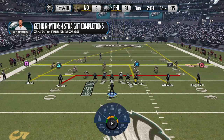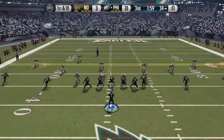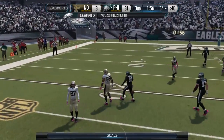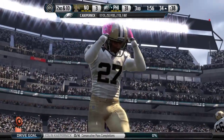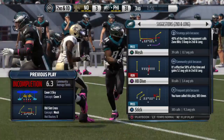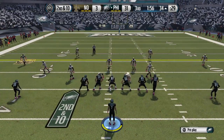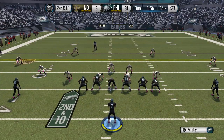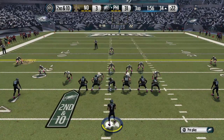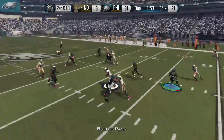The Saints go with the dime formation here on defense. First down at the 34. Incomplete, almost going in the other direction. And here we have 2nd down. Colin Kaepernick will be taking this one from the gun. The quarterback, he's changing the play with the wide receiver with those hand signals. A takeaway.